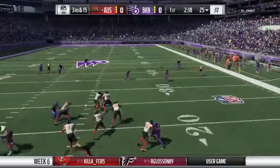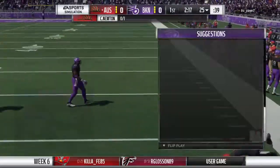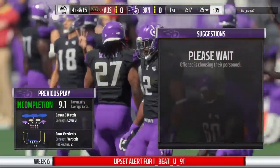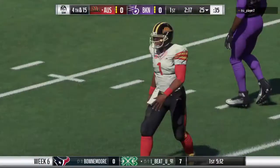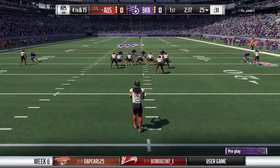Third and long, it's Newton. And incomplete. The contact made the ball roam free and brings up 4th down. This team is not going to make it easy for you. They're a physical group, and we just saw it there on that play. He came in, made the contact, just as he's trying to haul it in.